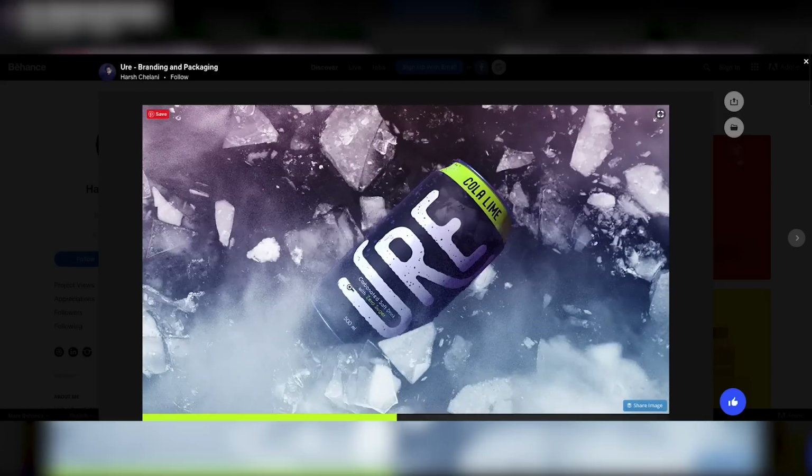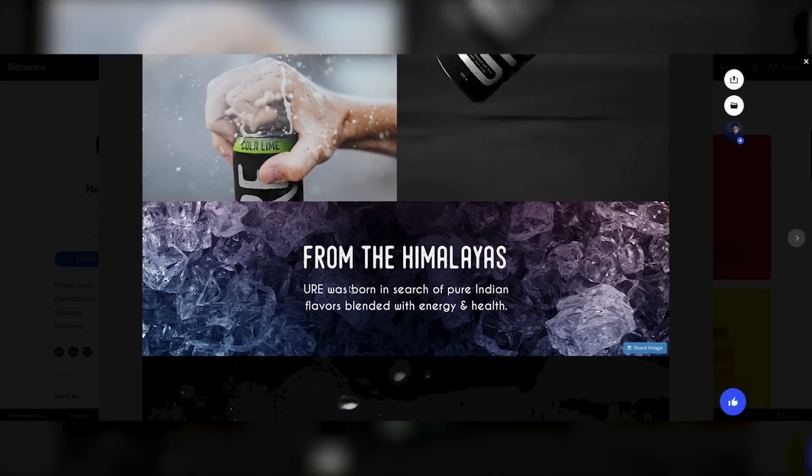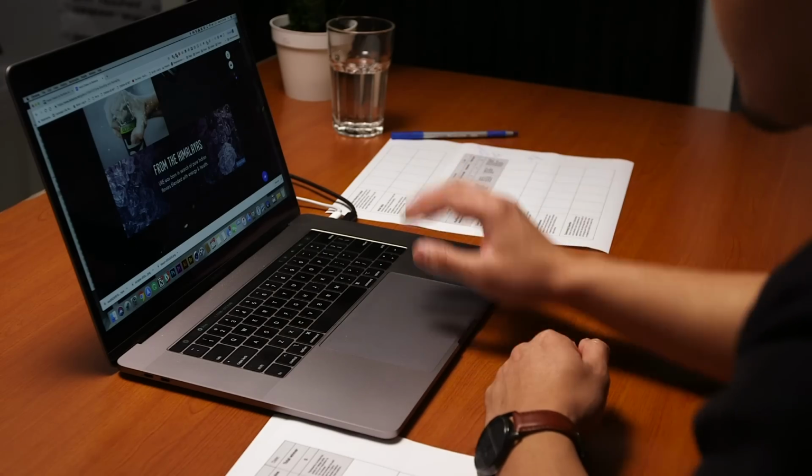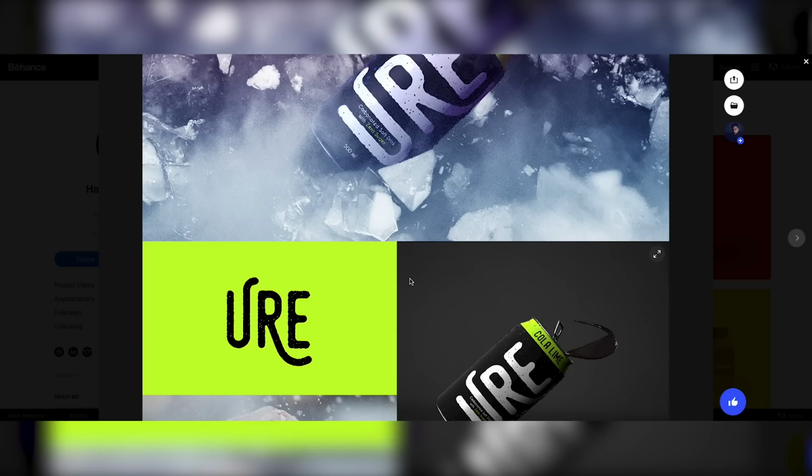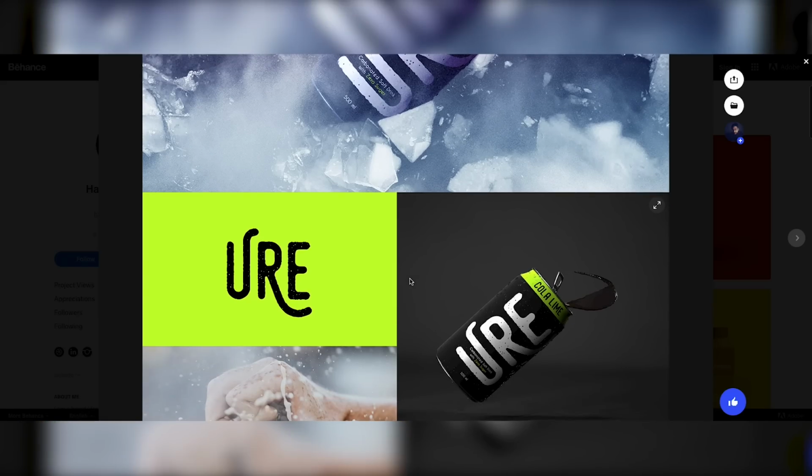And if I'm looking specifically for a packaging designer, then maybe this will work okay, but the fact that it doesn't say what was the brief for the project, what were the challenges and the goals, and then what was your unique solution? The kind of thing I would want to hear is, is it a rebrand? Does this product exist and he's rebranding it? What is he trying to do that's differentiating it from other kinds of products in, let's say, the supermarket aisles? It's a mess, right? So I don't see it.